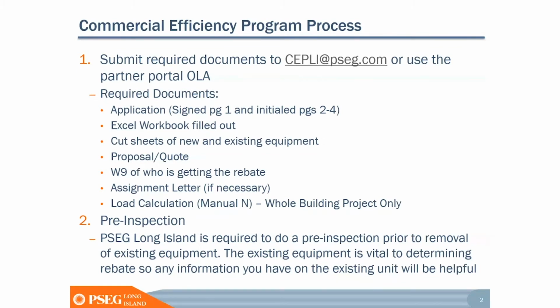We request a proposal or quote, usually signed by the customer, stating the scope of the project. We also need the W-9 of the business who is getting the rebate. It could be either the contractor, if you choose to assign the rebate to yourself, or the W-9 of the customer. We'll dive into this a little bit later, but similar to the whole house program, we also have a small business, whole building air source heat pump program. If we are going to dive into one of those projects, we'll need some sort of load calculation, usually a Manual N. We can also accept PE stamped drawings with load calculations on them as well.